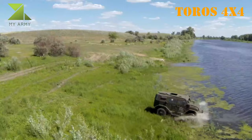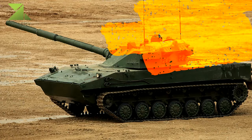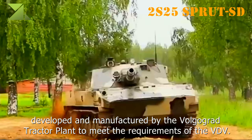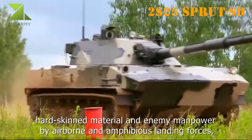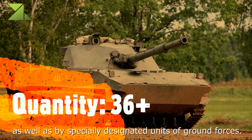Tank Destroyer. 2S-25 Sprut-SD. The 2S-25 Sprut-SD is a self-propelled tank destroyer or light tank developed and manufactured by the Volgograd tractor plant to meet the requirements of the VDV. The Sprut-SD is designed to defeat tanks, hard-skinned material and enemy manpower by airborne and amphibious landing forces, as well as by specially designated units of ground forces.